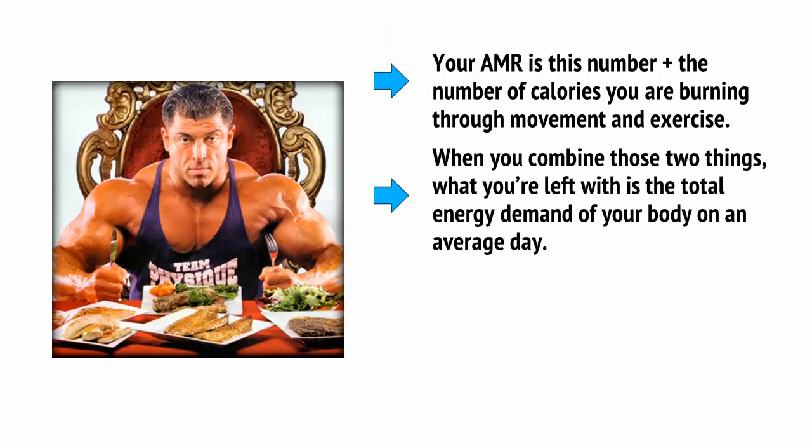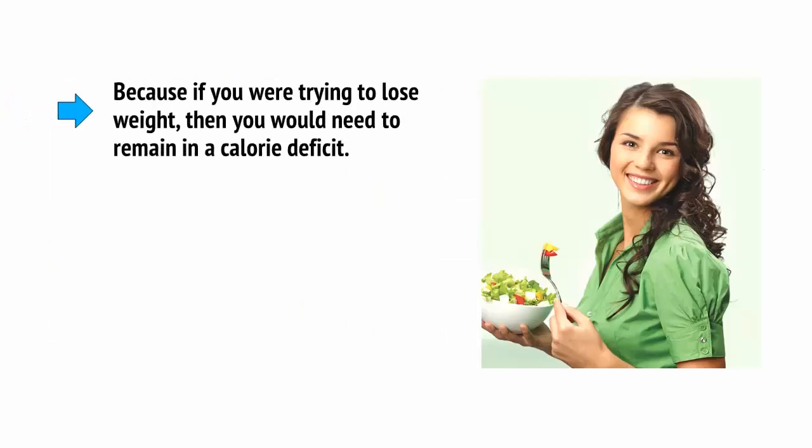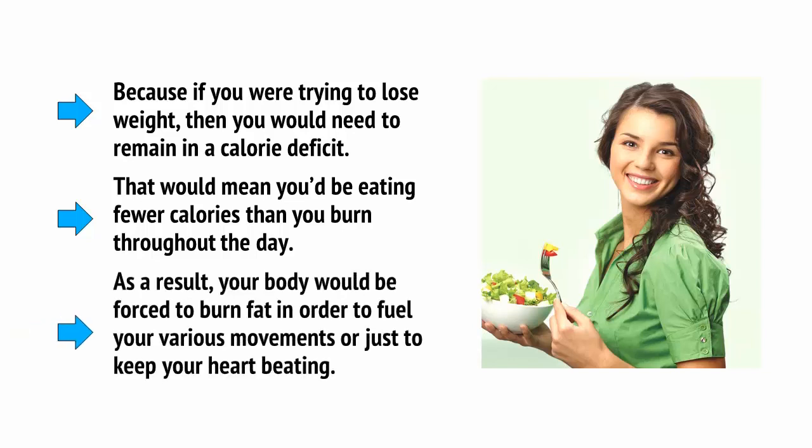When you combine those two things, what you're left with is the total energy demand of your body on an average day. This in turn tells you just how much you need to eat if you want to avoid burning fat, and how much you need to eat if you want to encourage burning fat. Because if you were trying to lose weight, then you would need to remain on a calorie deficit. That would mean you'd be eating fewer calories than you burn throughout the day. As a result, your body will be forced to burn fat in order to fuel your various movements or just to keep your heart beating.